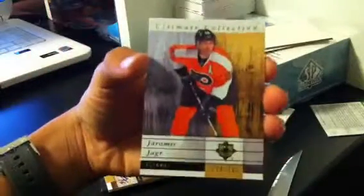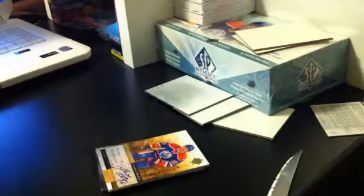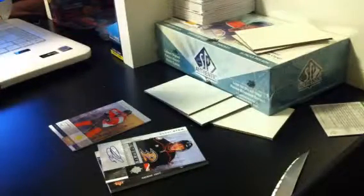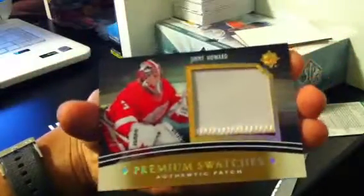Alright. Ooh, close. Yarmir Yager base, Ultimate Collections, obviously. We have the Nugent Hopkins Impersonator number 2, Team Hart Kanin, Ultimate Rookies out of 299 for the Edmonton Oilers. It better be. We have for the Anaheim Ducks, Bobby Ryan, Ultimate Signatures, SP, obviously. And lastly, a Jimmy Howard Premium Swatches, two-colored barely for the Detroit Red Wings out of 35.